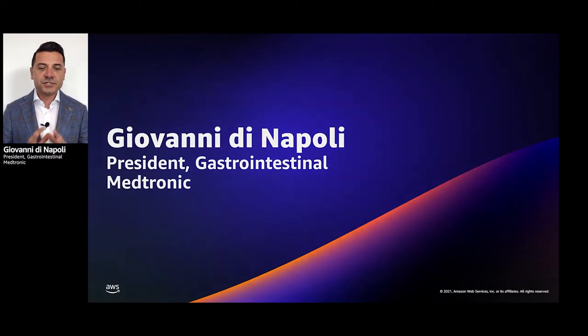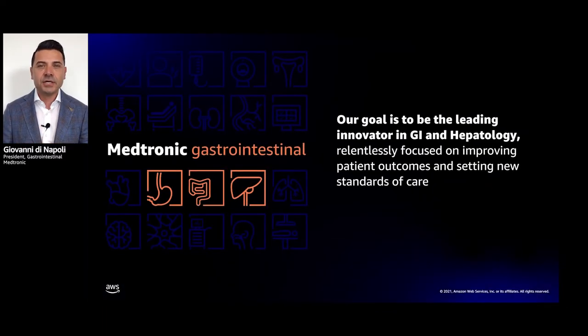So first off, I just want to highlight our business unit. Medtronic is structured in different operating units. Our operating unit is called gastrointestinal, and our vision is to detect early and treat early gastrointestinal diseases and cancer. And we want to bring to market disruptive innovation that can help our customers and our patients to early diagnosis and early treatment. And you will see in a second why I'm talking about this.